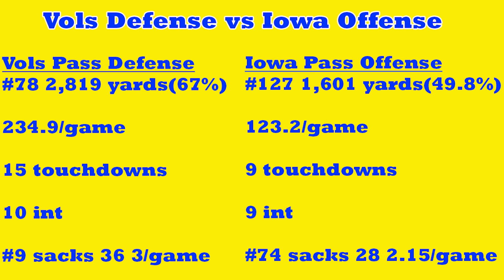We are also ranked number 9 in the country in sacks. We have 36 on the season. That's good for 3 a game. Iowa's passing offense is ranked number 127th in the country with only 1,601 yards on the season. That's only 123.2 yards per game. That's horrible. 9 touchdowns, 9 interceptions, only completing 49.8% of their passes.